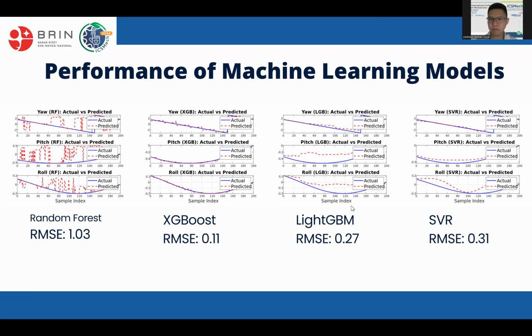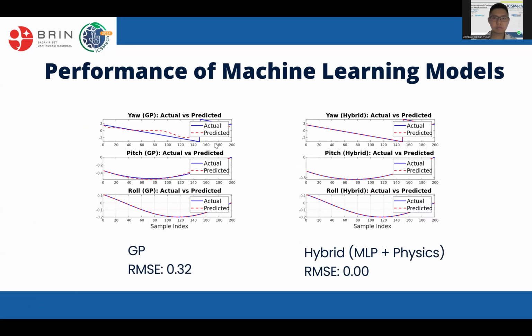LightGBM performance is in the middle, at 0.27. Support vector machine achieves RMSE of 0.31, while GP achieves RMSE of 0.32. And you can look at the hybrid model. It's basically the same as the physics method, achieving RMSE of 0.00, which is near perfect.